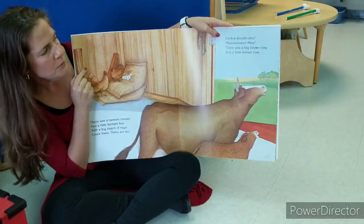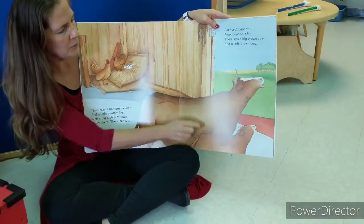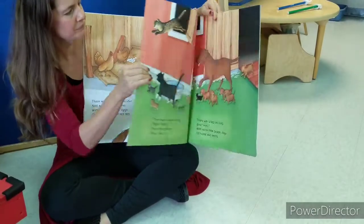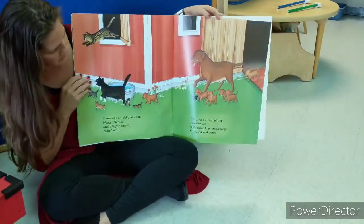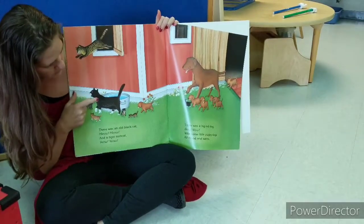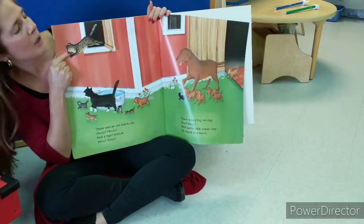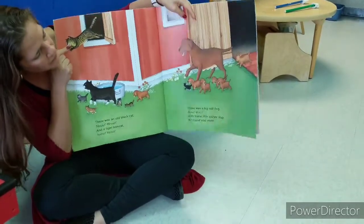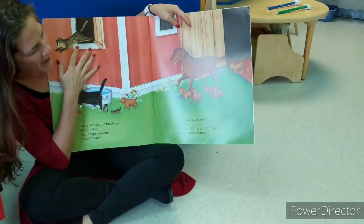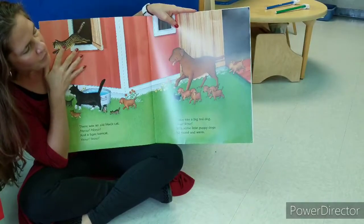Cock-a-doodle-doo, moo, moo. There was a big brown cow and a little brown cow. There was an old black cat, meow, meow, and a tiger tomcat, meow, meow. There was a big red dog, bow wow, with some little puppy dogs all round and warm.